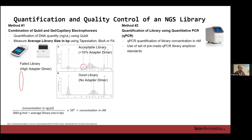Now once you have the quality and the quantity, you want to calculate your library concentration in nanomolar. The reason is that this is the unit we use to determine how much to load on a sequencing instrument. You can use this equation, basically using your Qubit reading plus your library's average molecular size based on your trace, and then calculate the concentration. So that's one way you can do that.